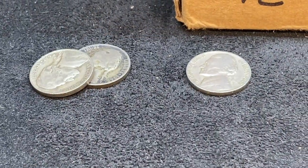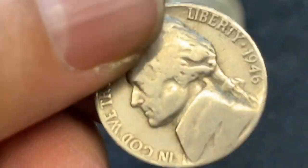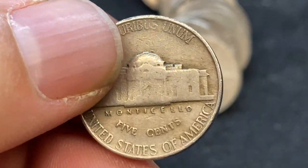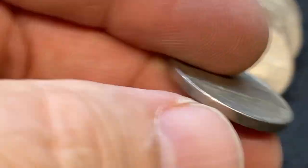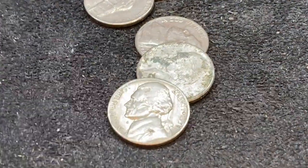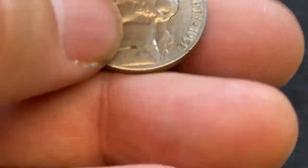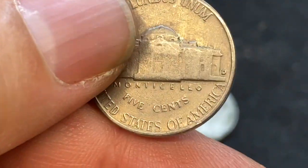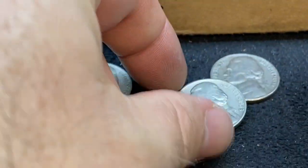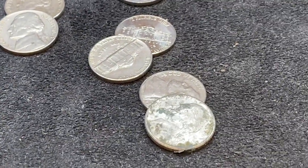Same roll as that last war nickel, we have our second 40s nickel. It's pretty worn. It is a 46. Looks like Philadelphia. We'll put it up here with our other 40s. Same roll, but towards the end, we have another find, a 1958 D mint mark. We'll put that up here with our other 50s. Couple left in this roll and on to roll 14.